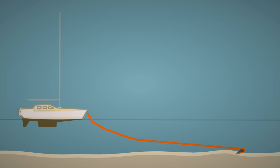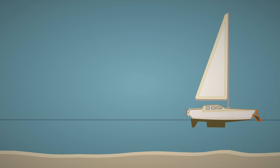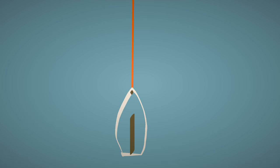Robbie is going to pull out the mainsail and I'm going to pull up the anchor. So we're going to have the mainsail out before the anchor is up. If you're alone, you would probably furl out the mainsail first. It's already going to get the boat kind of sailing while it's at anchor.